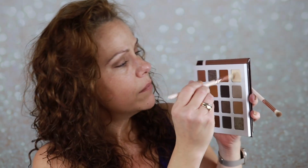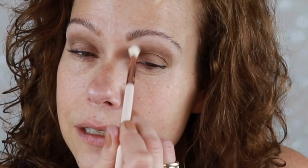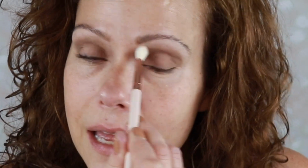Just blending. I might even take that fluffier brush into that cream. I guess I shouldn't say I might. I am taking that cream matte and just using that to buff out the edges.